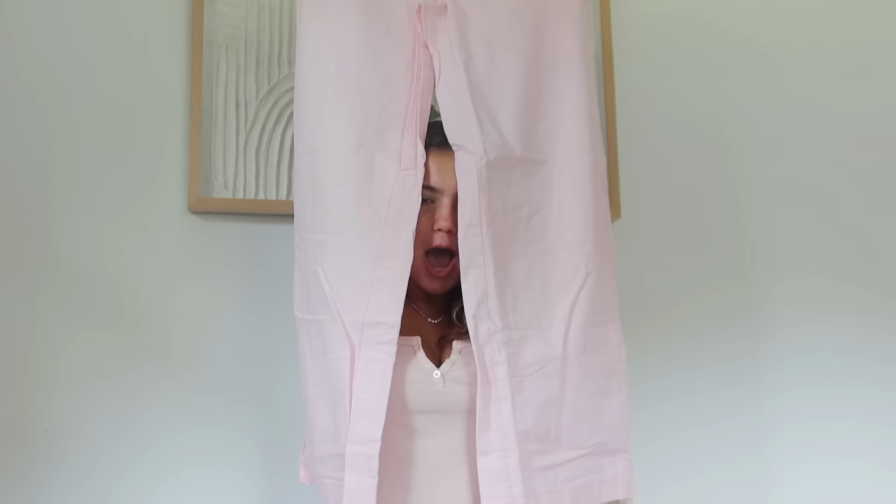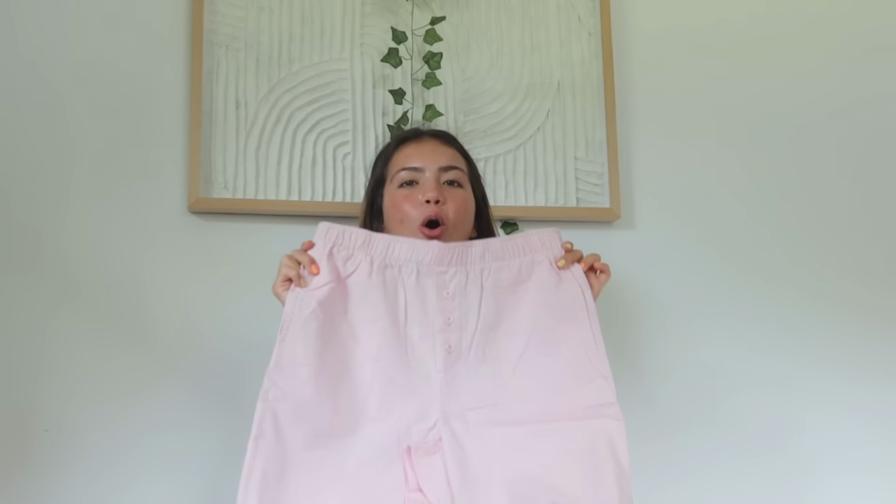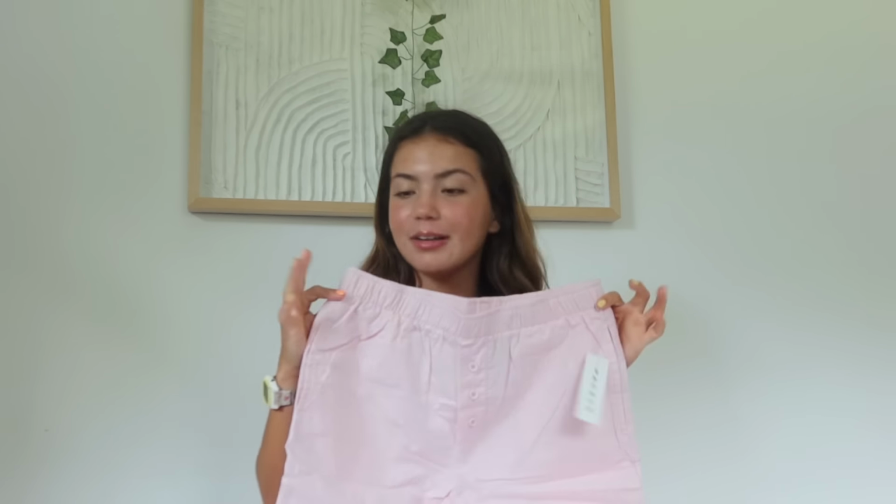Like, this color, I love it so much. It's so perfect. I have to try them on. I haven't tried on anything, but I think it'll look so cute with just a basic white top or with a colorful top, like anything.